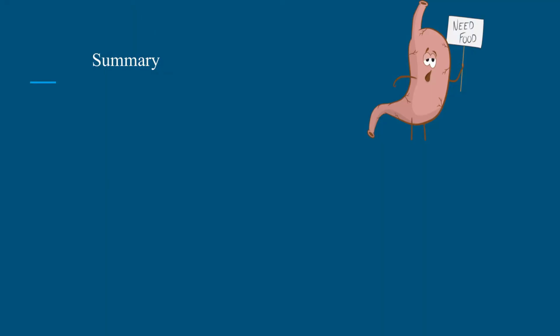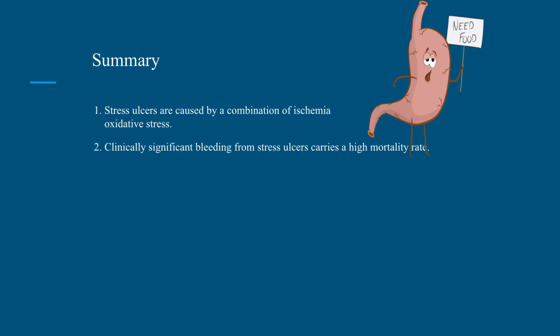So we're going to summarize. Stress ulcers are caused by a combination of ischemia and oxidative stress. Clinically significant bleeding from stress ulcers carries a high mortality rate, as high as 48% is what we saw in that study. Prophylaxis of these stress ulcers has been shown to decrease the incidence of bleeding. Those were those 1978 studies.